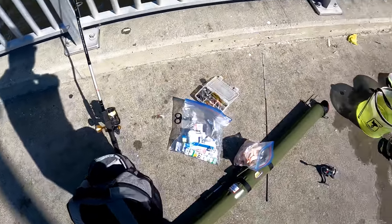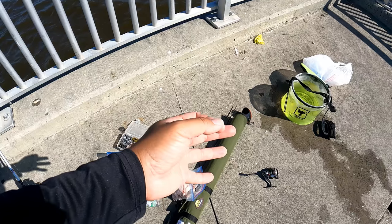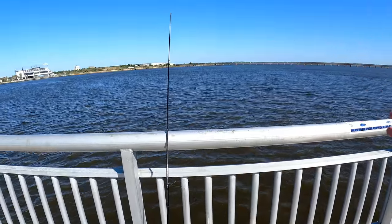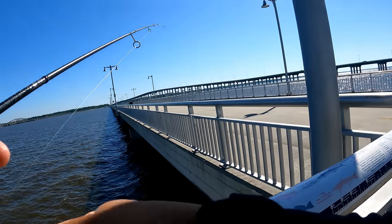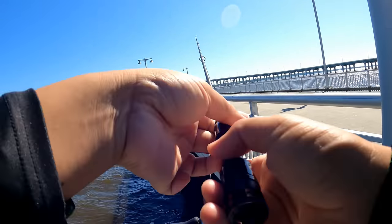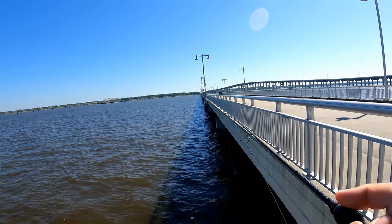There we go. I'm gonna set up the ultralight rod now with tiny hooks and pieces of shrimp, and see if we can get one of those legendary sand trout to add to the life list. I was getting tiny nibbles right over here. There's a bunch of rocks right next to the pylon. Certainly hope that little fish is still around.